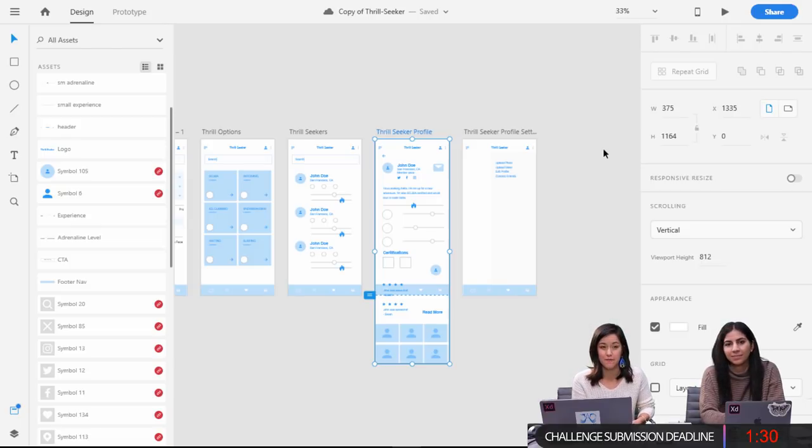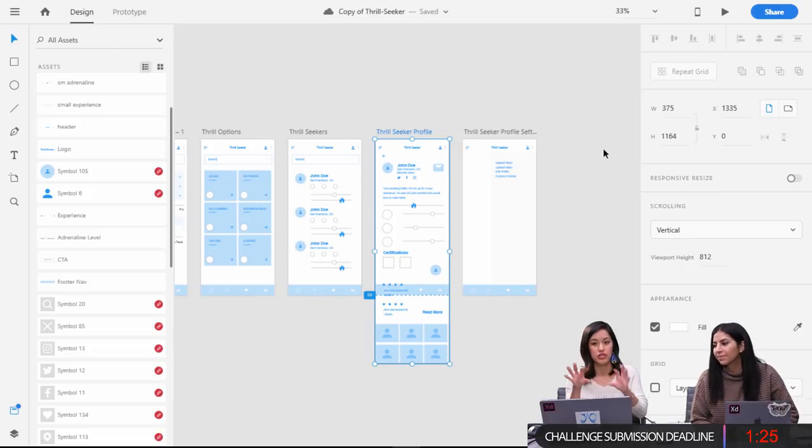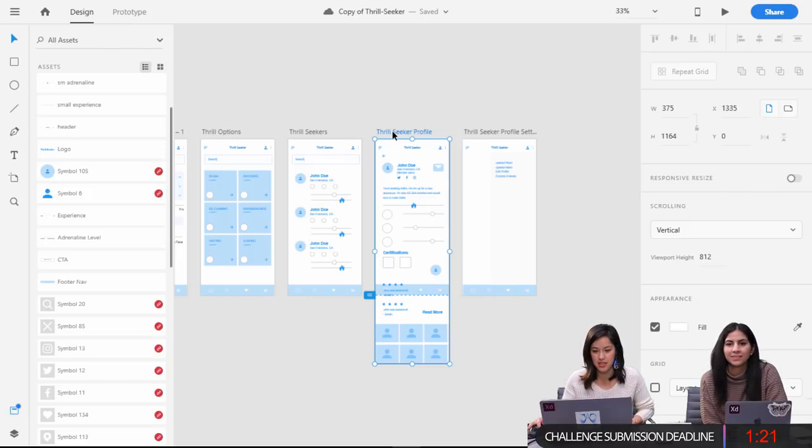Also, a lot of it's based on how much content's on the screen, so you want to make sure your eyes are pulled to certain information, certain areas of the screen, and not overwhelmed. So since this one has a lot, we have to get really crafty in what information we want to pull out.